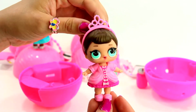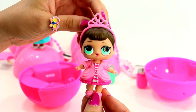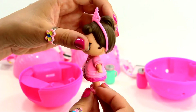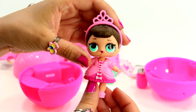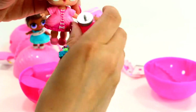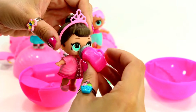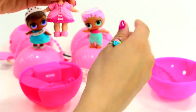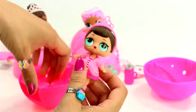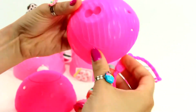Wow, baby, you are stunning. You're like Princess Baby. And she's got a pink bottle to drink out of if she's upset. Wow, this was so cool. I'm going to go ahead and turn this LOL surprise ball into a purse and a doll stand. It's perfect.